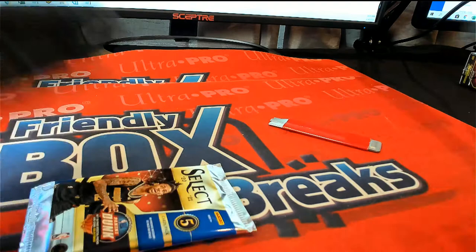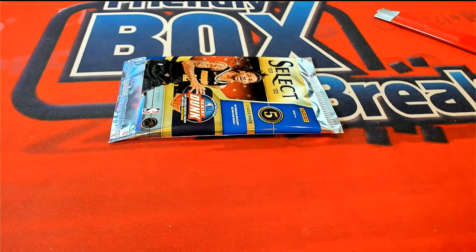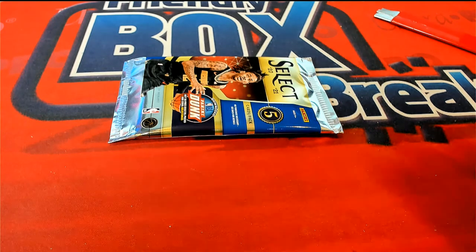Good luck, everyone, in select basketball. Let's get a big prism. This is only $11.25 for two teams in a single pack.